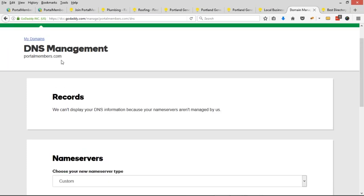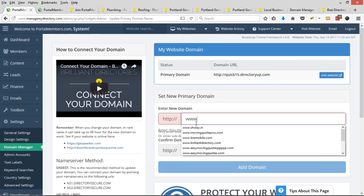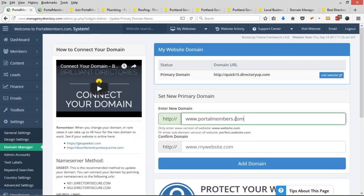Now I've already done this, and after you've done that, you go to your domain manager, and this is our current domain. What I'm going to type is www.portalmembers.com, and I'll paste that down here, and I'm going to add a domain.